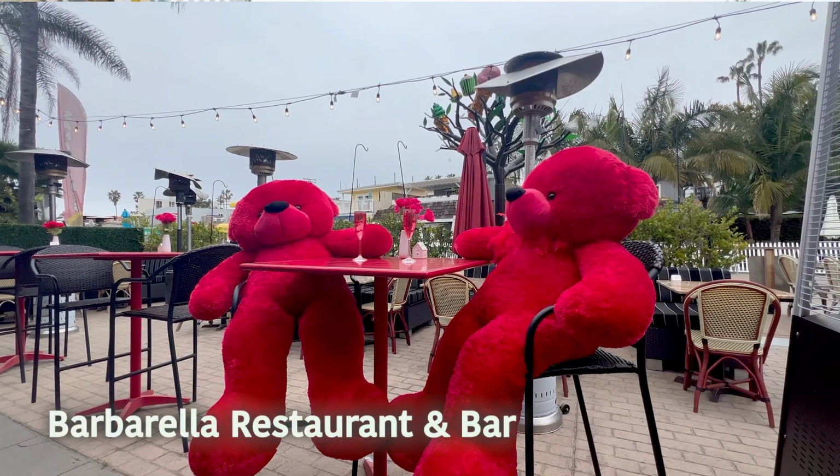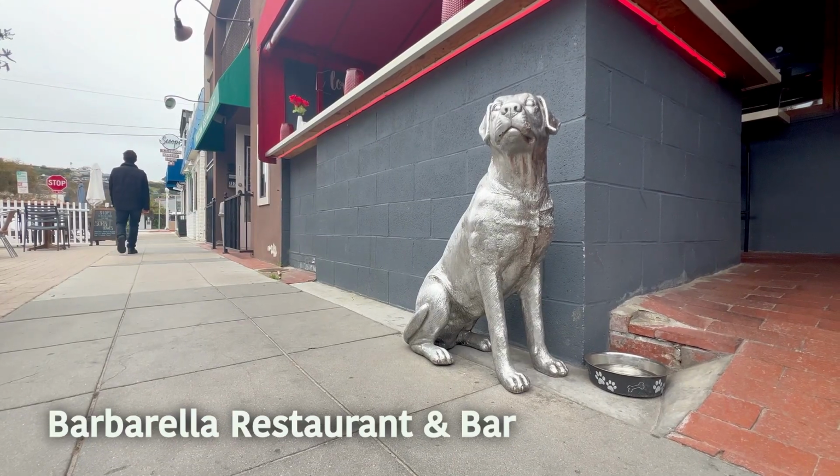One of my favorite restaurants here is Barbarella. It's the one with the red tent back there. 10 out of 10, highly recommend going and checking it out if you come down to this area.